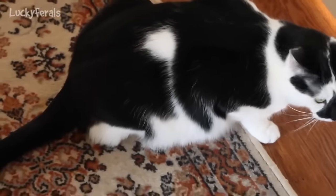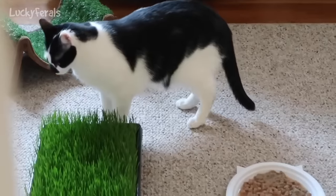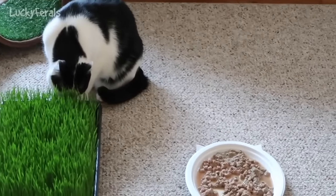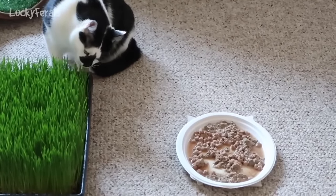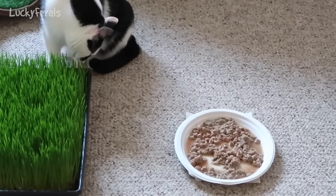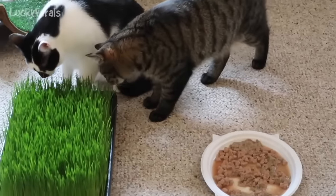Splash is at Boo's door. I don't have the gates in. I just have the door shut right now. Splash is back. This is the first time Splash has ever been interested in any kind of cat grass. I've been saying all along that Splash is the sensitive one.